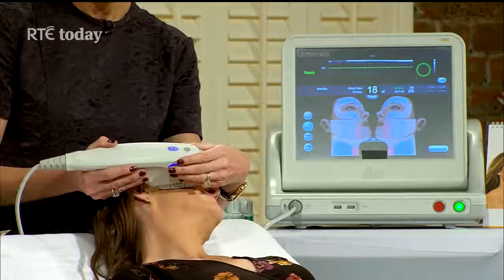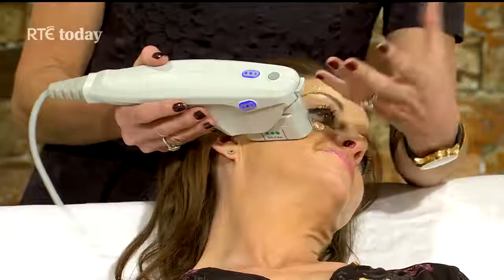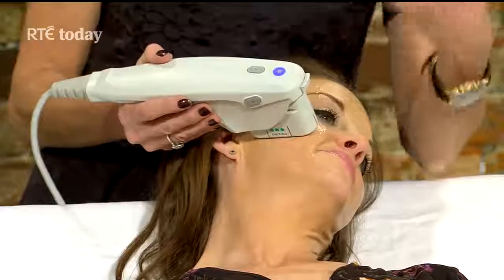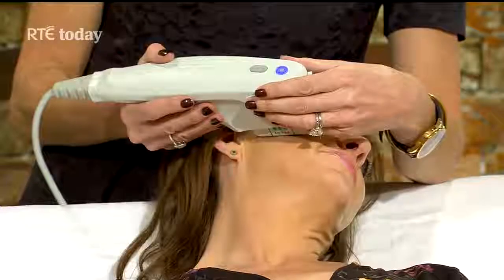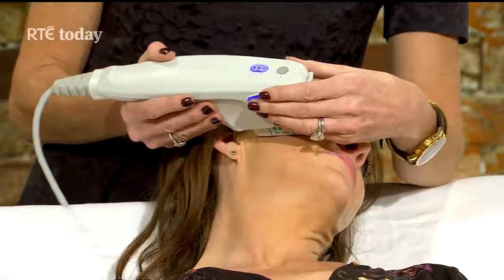Yes, it is. It's a one treatment protocol, and I suppose the technology is so advanced that one treatment is all that is required to get the optimum skin lifting and tightening effect. And you can go back to work straight away? Yes, you can. People have a treatment, they leave the office and they return to their normal life.